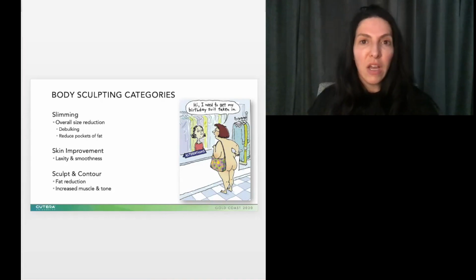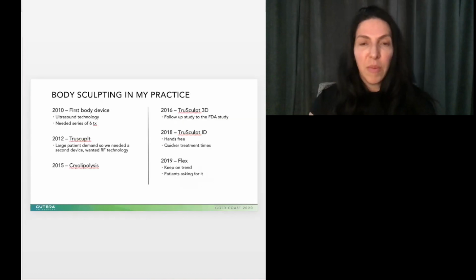So I look at body contouring on a whole, kind of that pan body treatment that we can go ahead and we can start with fat reduction and skin laxity. And then where do we take it from there for our patients?